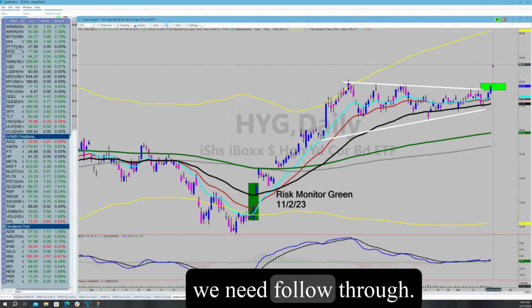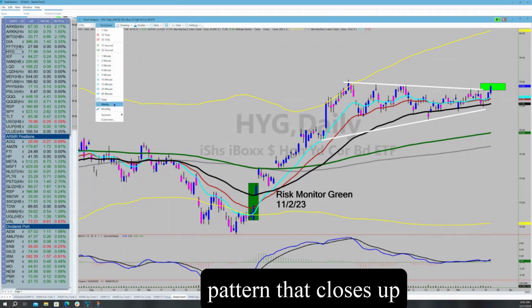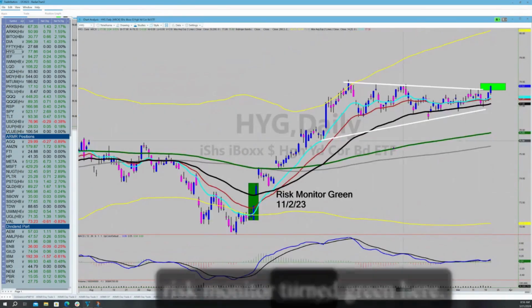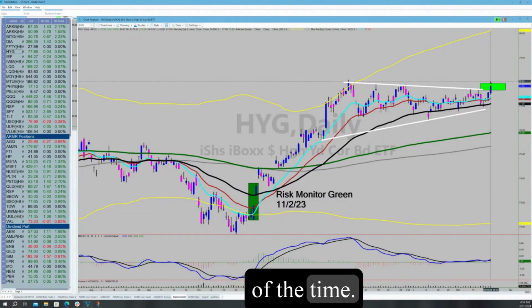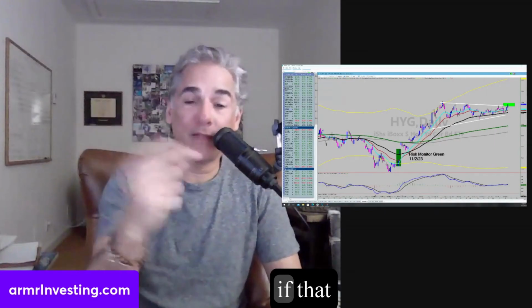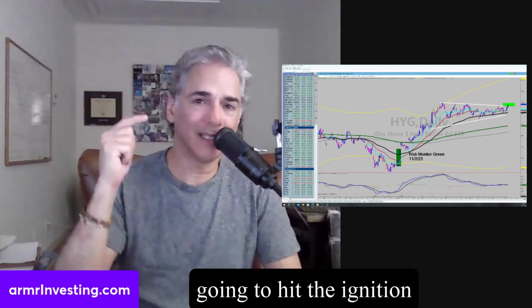Now, of course, we need follow through. Of course, we need a weekly chart pattern that closes up here. Weekly pattern. It doesn't get more obvious than that. Holy smokes, risk monitor turned green here, rallied up, consolidated the rest of the time. Now it's starting to break out. It's not that I want to buy high yield debt, although you could. Maybe I should. If that worked, I suspect small cap stocks are going to hit the ignition button.